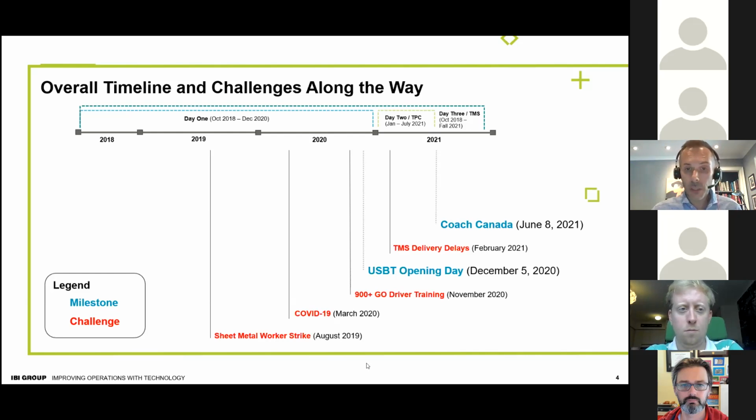So we needed a level of assurance that we could move to the new facility in a manner that was safe for our operation, safe and convenient for our customers, and would provide us with the operational resilience. So we landed on December 5th, 2020. Our terminal management system vendor has experienced some more technological challenges, and that's why our plan right now is that TMS will go live this fall, somewhere in October, November.